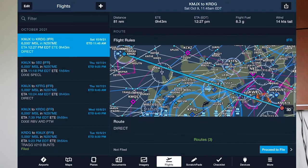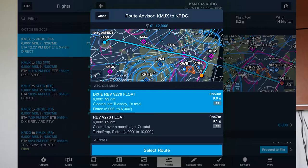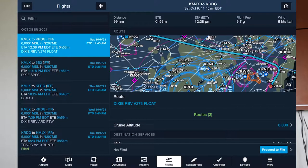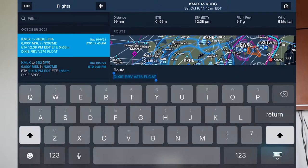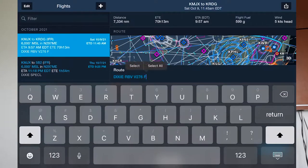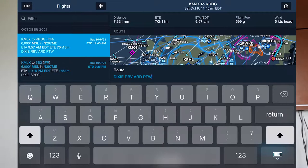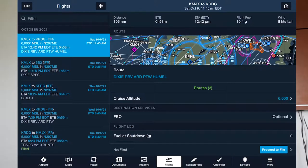Flight rules is IFR, routing. Now, what I have learned is that this route that's advised is not issued. Because I've done this flight IFR, it was my first ever IFR flight, and I know that they typically do Dixie, Robbinsville, Yardley, Pottstown, and for some reason Hummel, which is an initial approach fix on an approach. That's what I was cleared last time.